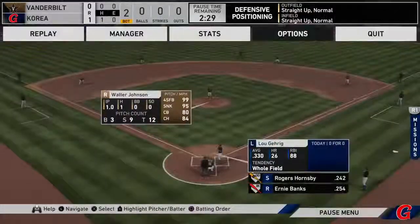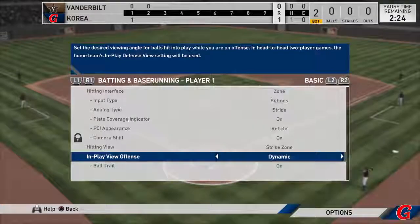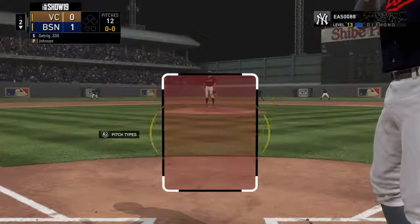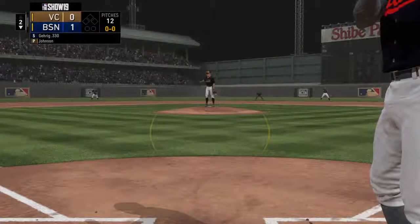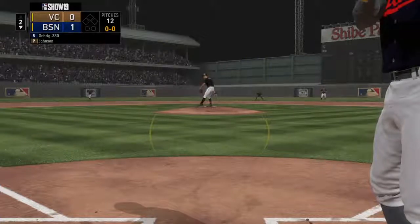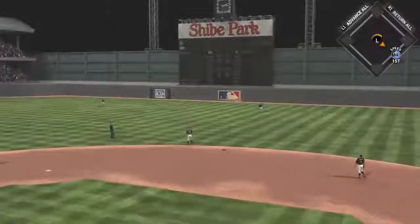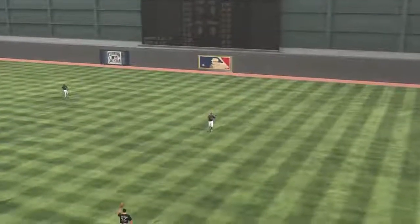Stepping into the box, leading off the bottom half of the second for the Giants, the first baseman, Lou Gehrig, number 4. Lofted in the air out toward right center. Gwynn giving chase. He gets there and makes the play for the first out.